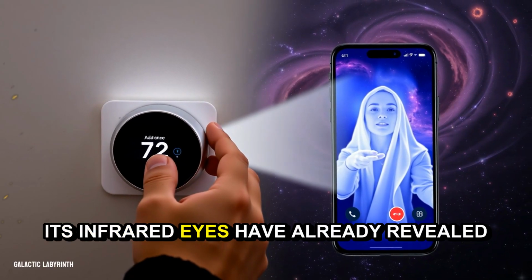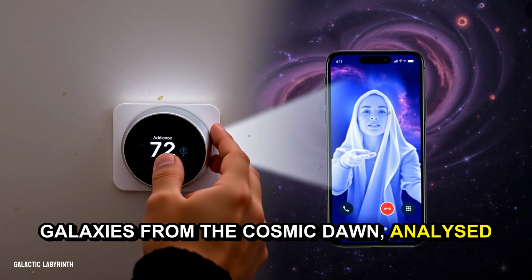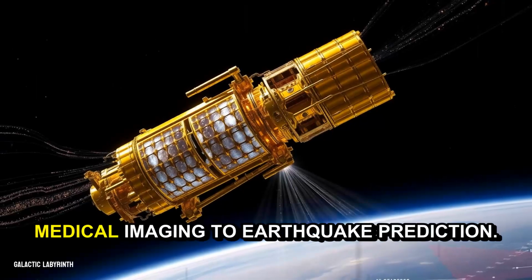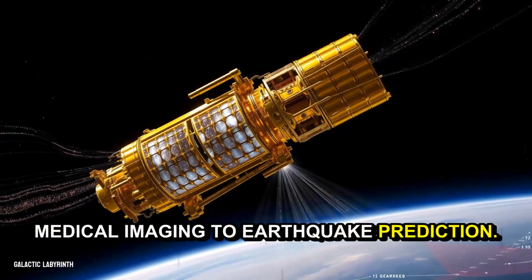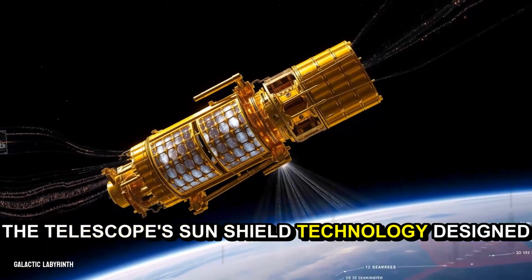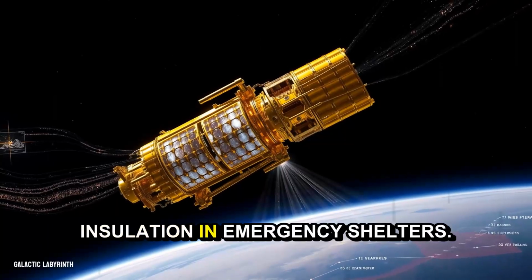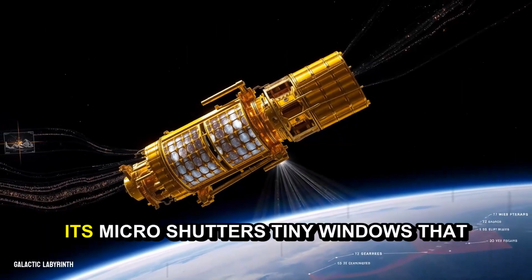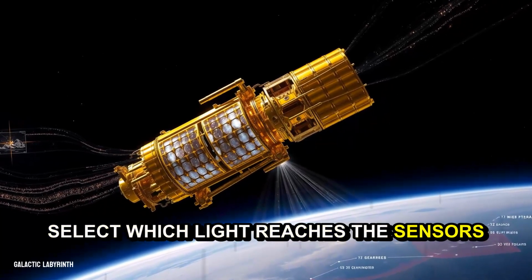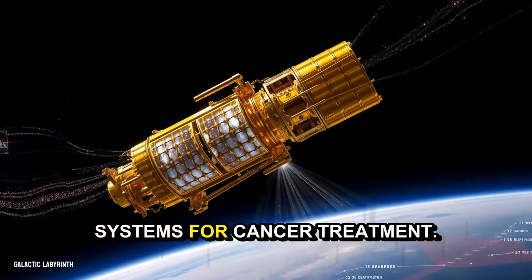Its infrared eyes have already revealed galaxies from the cosmic dawn, analyzed exoplanet atmospheres, and sparked innovations from medical imaging to earthquake prediction. The telescope's sunshield technology, designed to block solar heat, now improves insulation in emergency shelters. Its microshutters, tiny windows that select which light reaches the sensors, are adapting into precision drug delivery systems for cancer treatment.